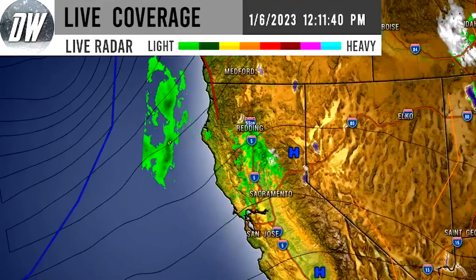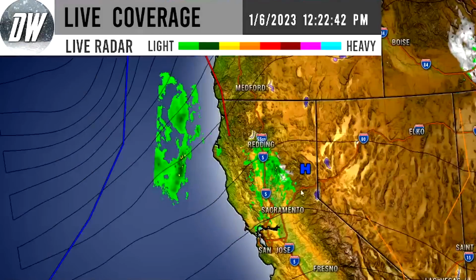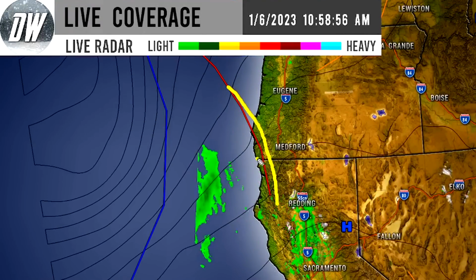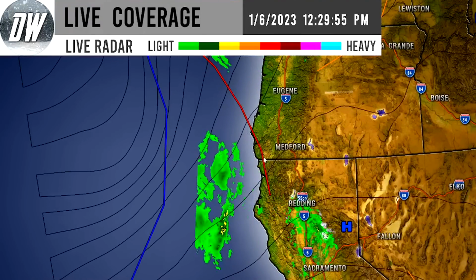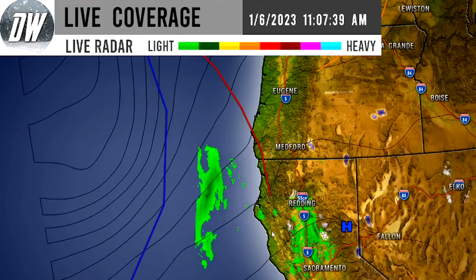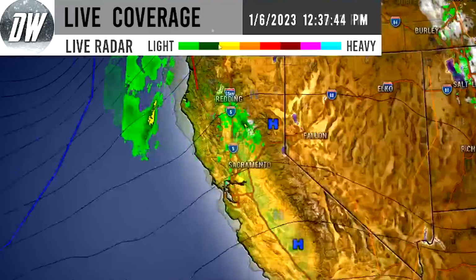As we work our way a little bit further southward towards northern California, we could see a pocket of showers moving across the northern regions of the valley there. Warm front coming onshore here to the areas where California and Oregon borders there near the coast. And we actually have some moderate precipitation moving very close, and that will be moving onshore a little bit later today.